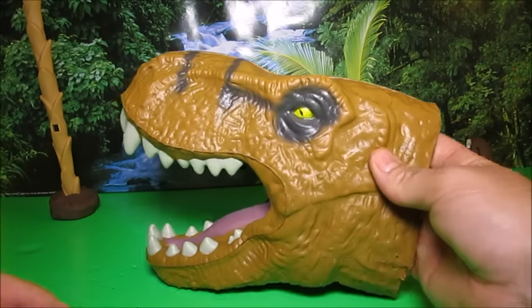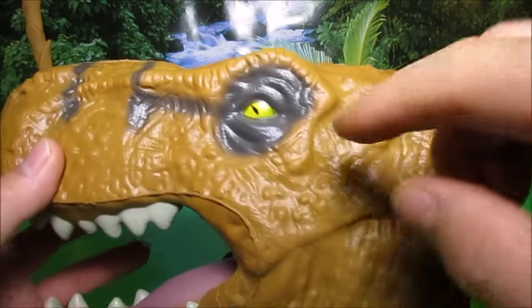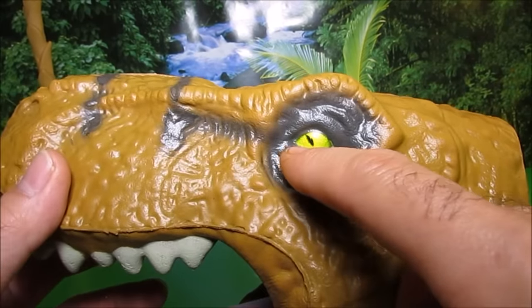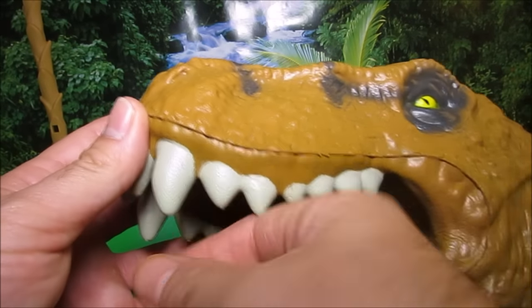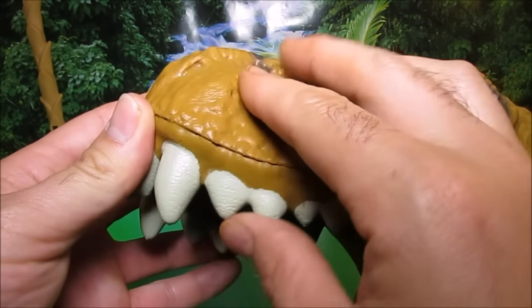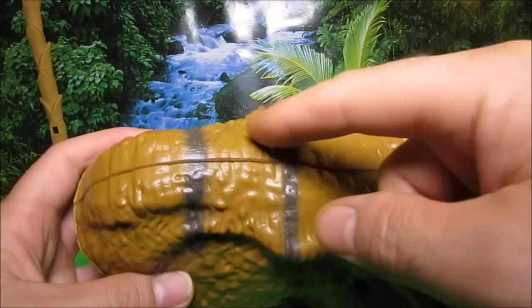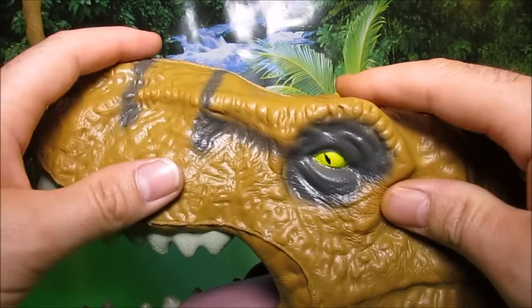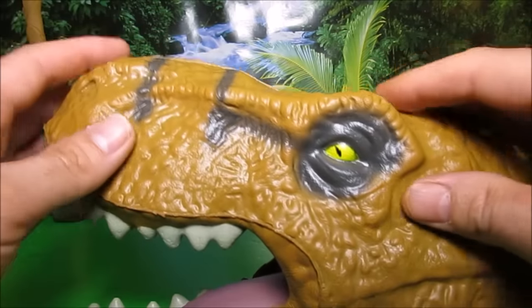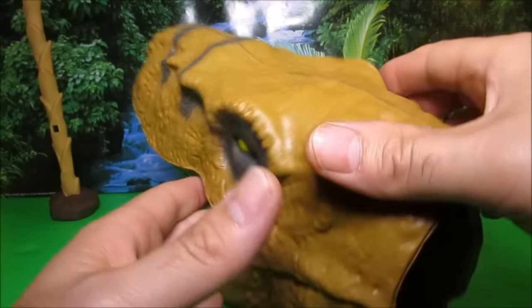Wow, guys, the detail on this is awesome. I mean, take a look at it. It's huge, too. And look at the coloring. They did such a good job. It's got really cool-looking eyes, and its teeth are pretty realistic-looking. They are soft foam, so it is safe for smaller kids. It's not hard plastic or anything. It's not going to hurt any kids. And then it's got black stripes, and it's really cool. It almost feels rubbery, but it is foam, so it's very soft. Even if your kids are playing a little rough, it should be fine.